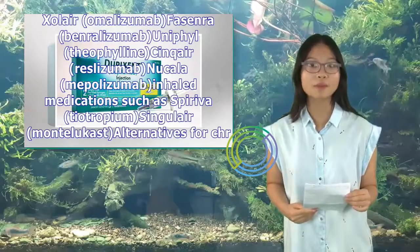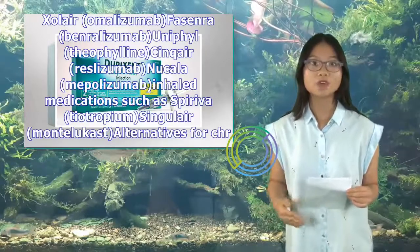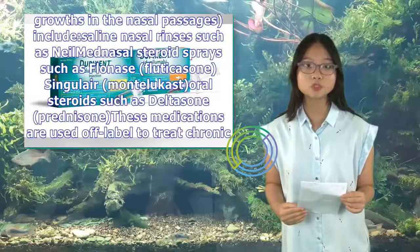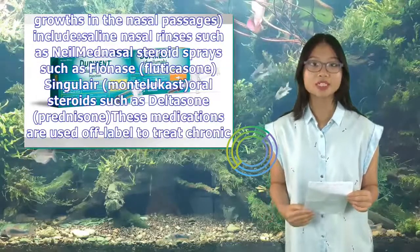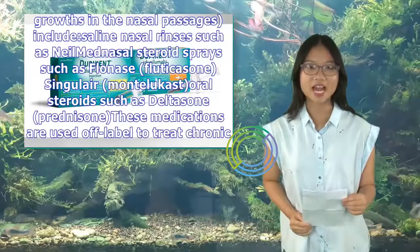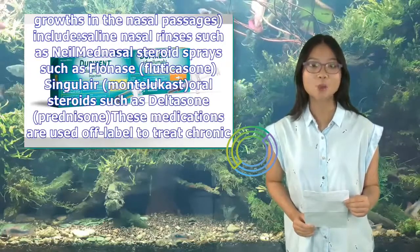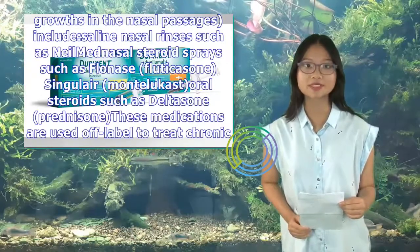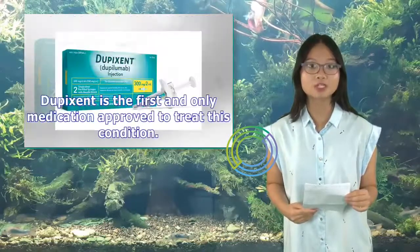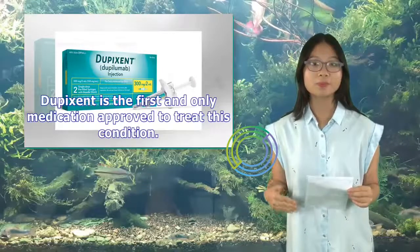Alternatives for chronic rhinosinusitis with nasal polyps. Examples of other drugs that may be used to treat chronic rhinosinusitis with nasal polyps, swelling and benign growths in the nasal passages, include saline nasal rinses such as NeilMed, nasal steroid sprays such as Flonase, fluticasone, Singulair, montelukast. Oral steroids such as Deltasone, prednisone. These medications are used off-label to treat chronic rhinosinusitis with nasal polyps. Dupixent is the first and only medication approved to treat this condition.